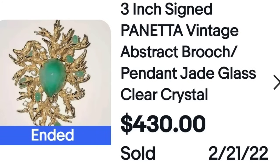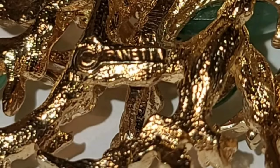So next is another Panetta. This one says abstract brooch pendant, jade clear glass. This one sold for $430. Here is the back. Again, very, very clearly marked Panetta, and you would be able to identify it.